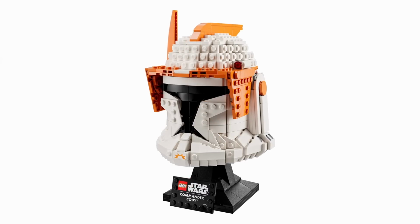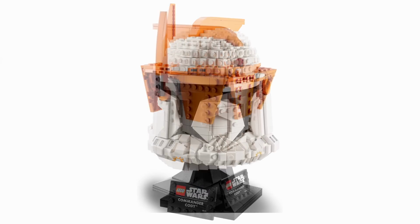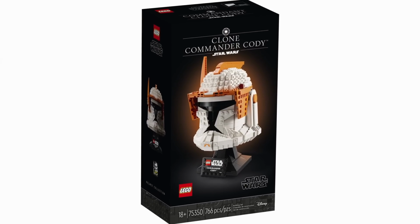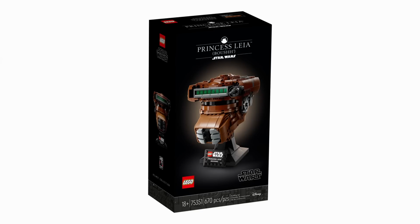And out of these two, I would easily recommend Commander Cody. It's one of the best helmets they've made so far. They actually did do a really good job on it. I personally think it's actually even better than Captain Rex. So if you don't have your hands on it yet, it is retiring at the end of this year, and I would strongly recommend it. And then also, like I said, the Princess Leia helmet is also retiring if you want to get it too.